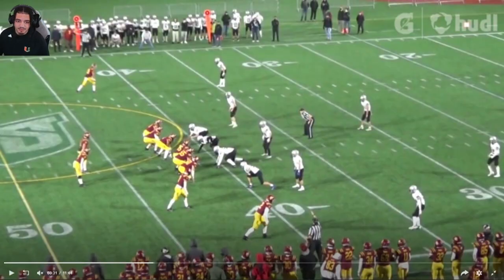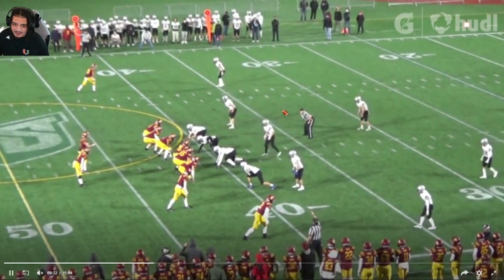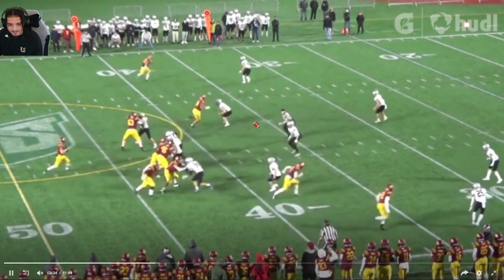I love this, and probably so does Coach Gaddis. You're going to have a 2x2 here. You have two receivers here, you have one receiver out wide, and here's Riley in line tight end. He's going to be running a corner route here. So let's just let you guys see this, and we'll talk about it.